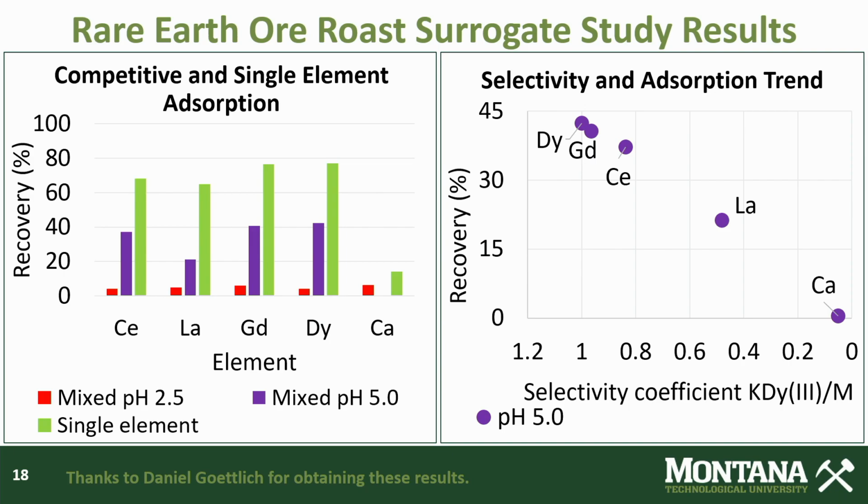Daniel's final study focused on potential industrial application for the recovery of rare earth elements from the chloride roasting of rare earth ore. Surrogate solution experiments were aimed at selectively removing rare earth elements from undesired elements, iron and calcium, left over from the roasting process. Again, the left graph is the competitive adsorption, and the right is the comparison of recovery and selectivity coefficients.